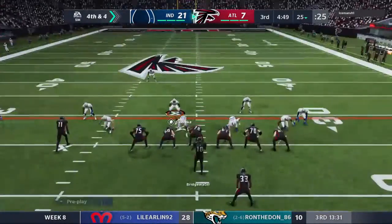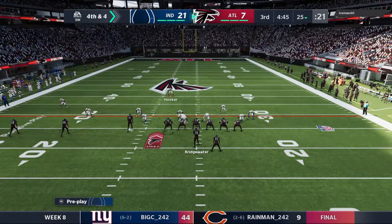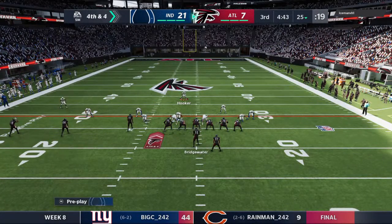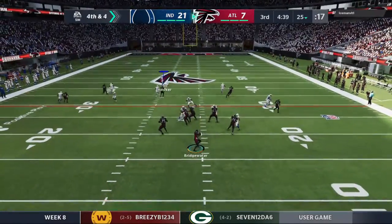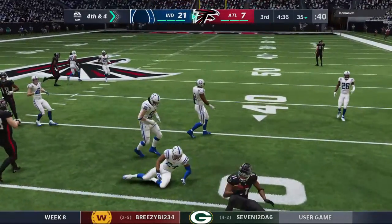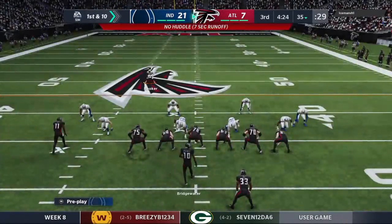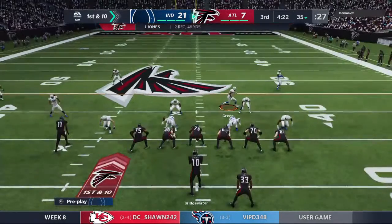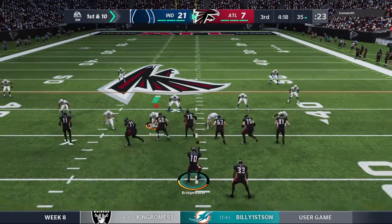And they're going to at least line up to go for it here on 4th down. They're indeed going for it. Bridgewater. It's caught. Jones. And he's going to have the 1st down yardage to the 35. Just his 2nd catch of the game so far. This one moves the chains.